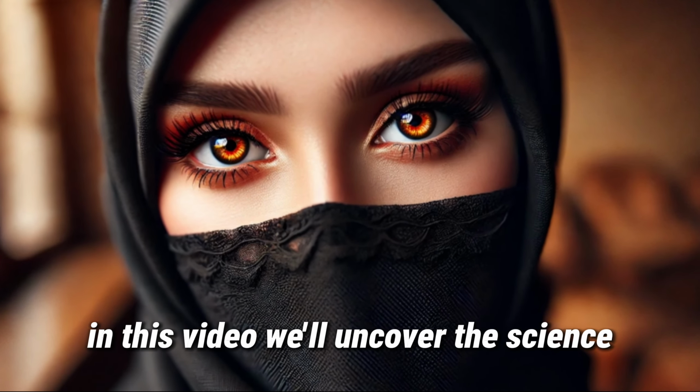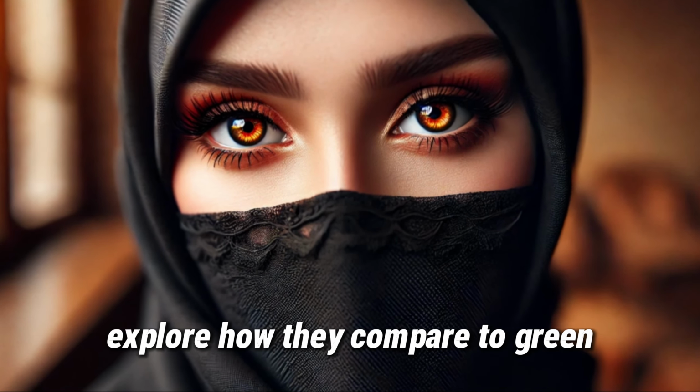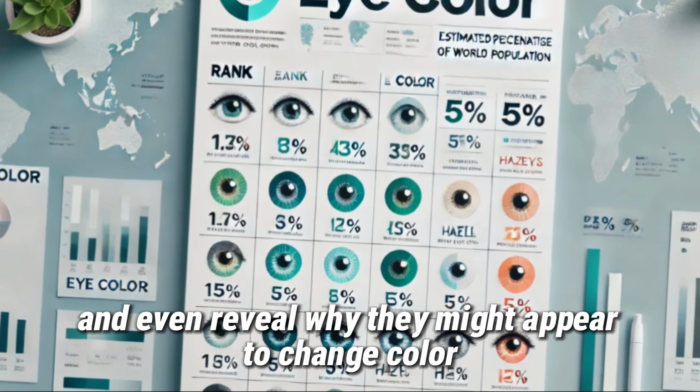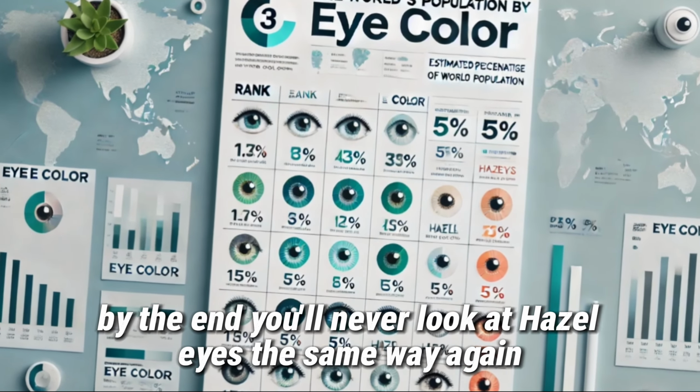In this video, we'll uncover the science, genetics, and history behind hazel eyes, explore how they compare to green, amber, and brown eyes, and even reveal why they might appear to change color. By the end, you'll never look at hazel eyes the same way again.